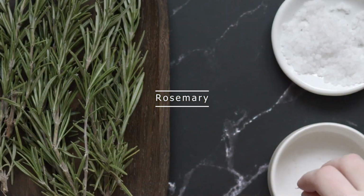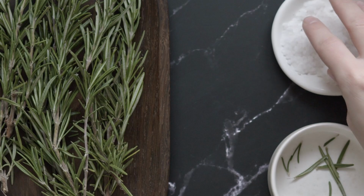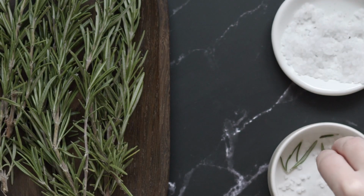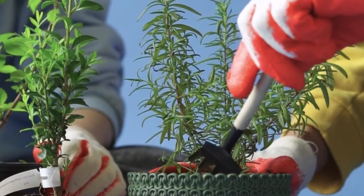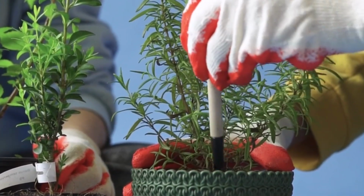2. Rosemary, fragrant and functional. Rosemary isn't just a delicious addition to roasted dishes, it's also a fantastic air purifier. This hardy herb thrives in bright light and dry soil, making it one of the easiest kitchen plants to maintain.